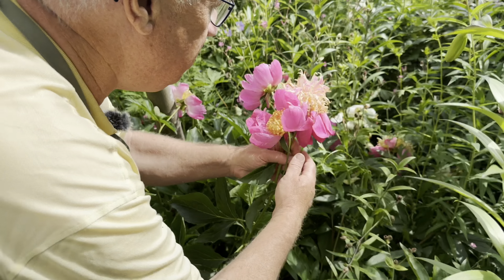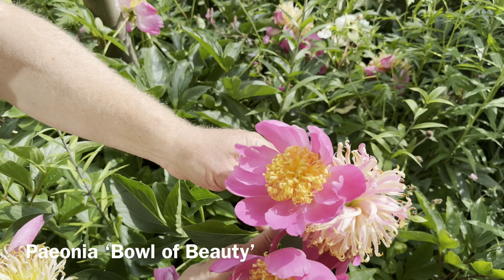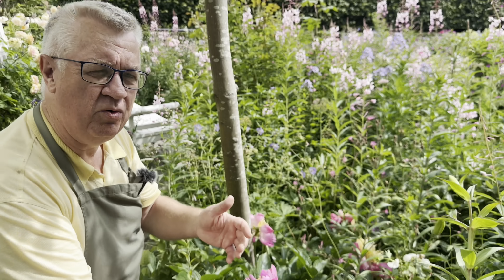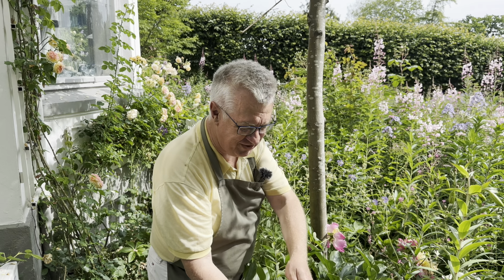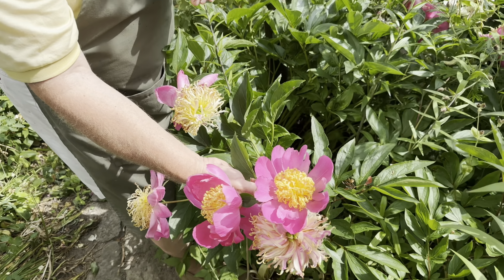This is Bowl of Beauty, and I prefer the single ones because they are, what you can say, standing on their own legs. You know, if they are too double, they will just fall. But see, this is really a wonder of the world.